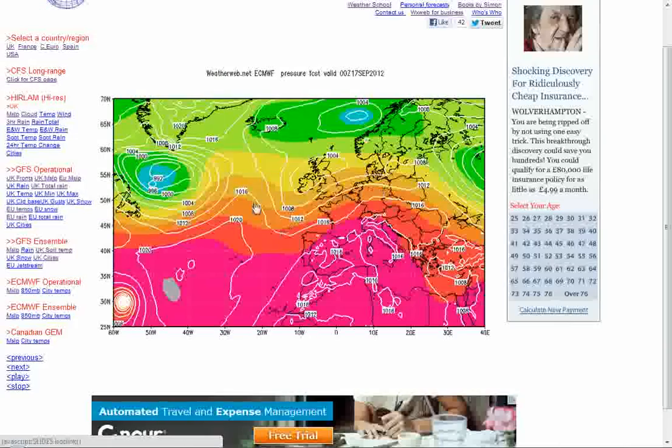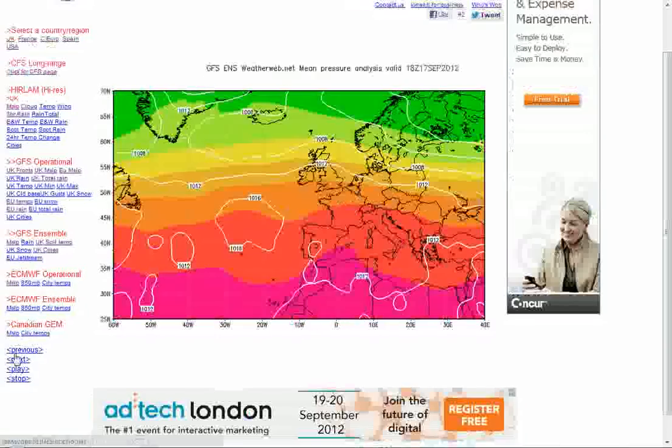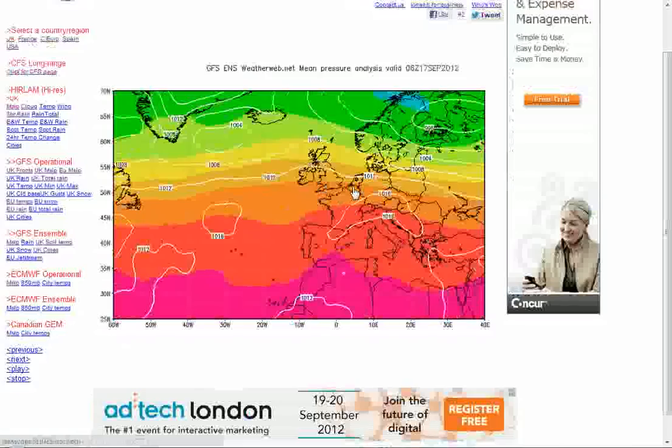Okay, so there's the jet stream, look, flowing across the Atlantic. Let me just show you the GFS ensemble chart for the same time.